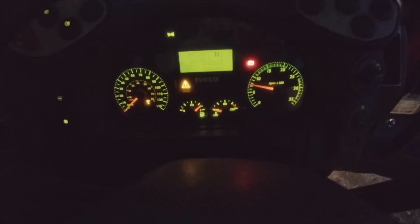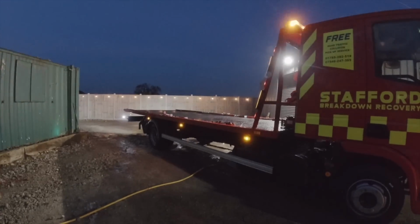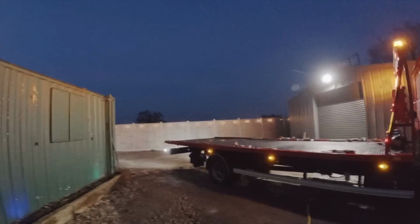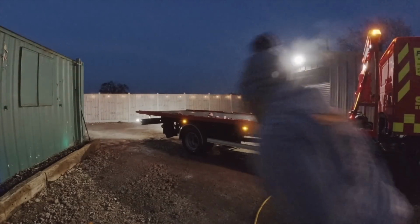She is perfect. Now we're going to engage the PTO, foot on the clutch, flick the little top button, PTO is engaged. Okay, let's go.